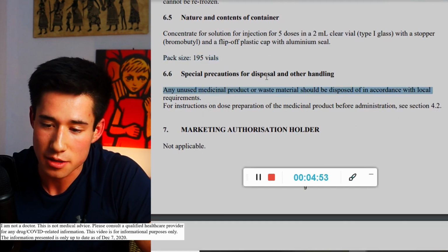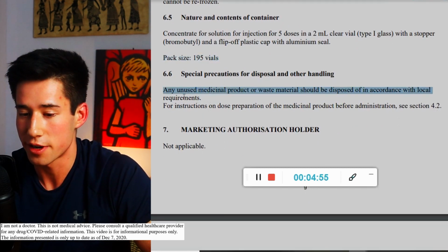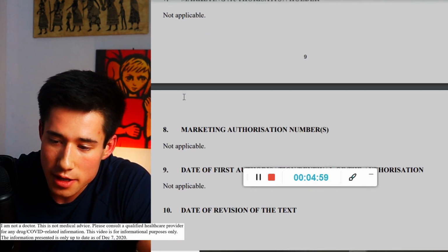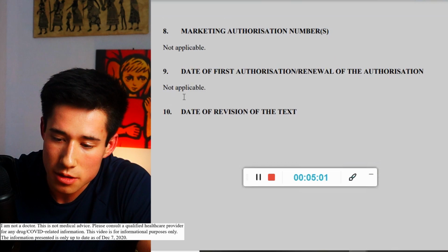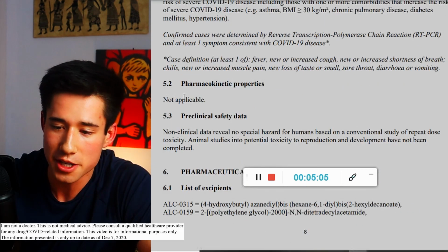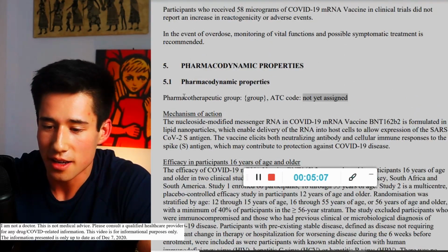Okay. Special precautions for disposal and other handling. Blah, blah, blah. Okay, authorization, market authorization holder, market authorization numbers, date of authorization. Okay, so they don't have any more information. All right. So that wraps up my run through of the product monograph.